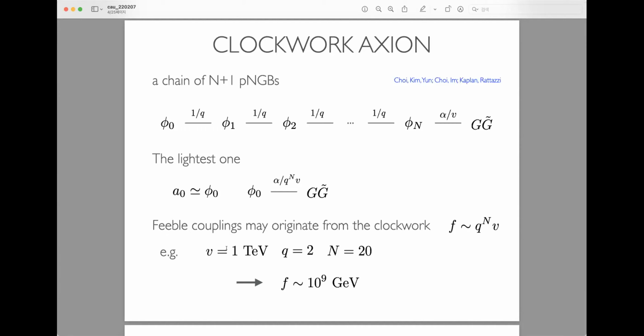For example, if the physical suppression scale v is around 1 TeV, q is 2, and we introduce 21 clockwork gears, n equal to 20, we can realize an intermediate scale for the lightest pseudo-Nambu-Goldstone boson coupling. So this is the well-known clockwork axion model.